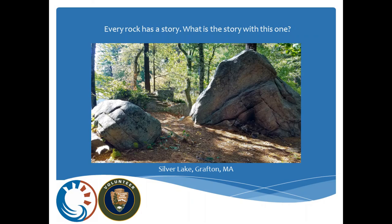So this is another one Bonnie sent me. What's the story about this rock? I don't know. But that's part of the fun, is maybe when I go there, I'll find out what the story is. So this is what I want to leave you with. Every rock has a story, and I again encourage everybody, if you have some time, the roadside geology books. They have one of these for almost every state, and they're all great.